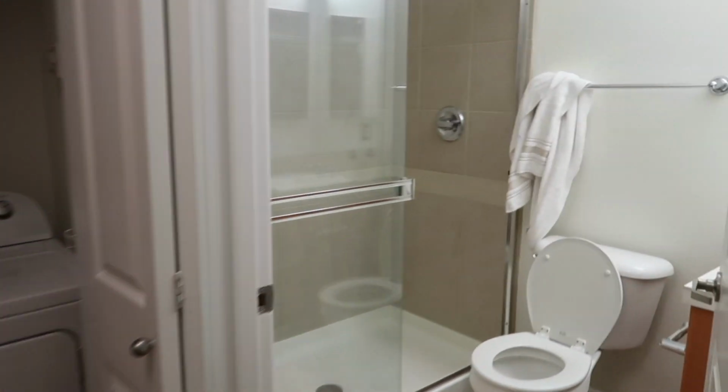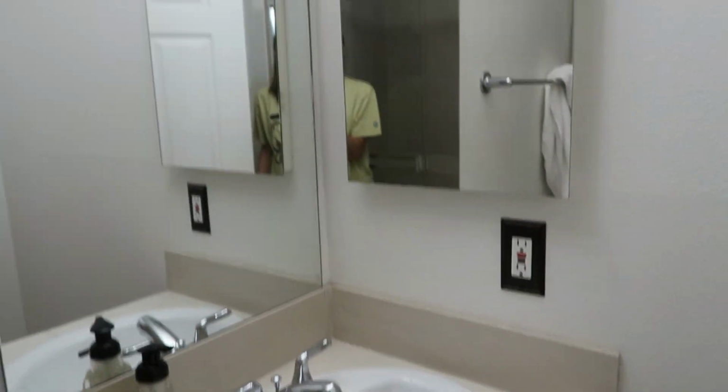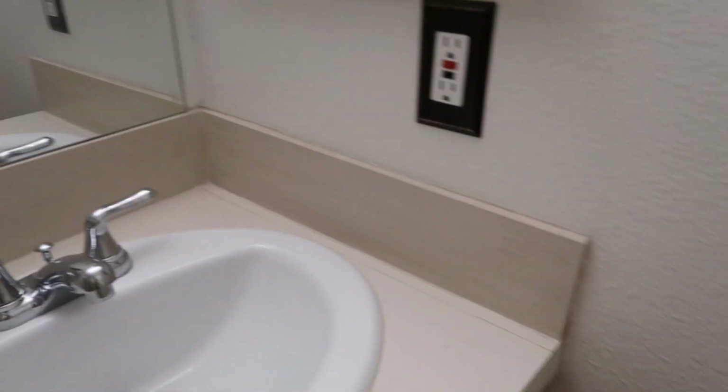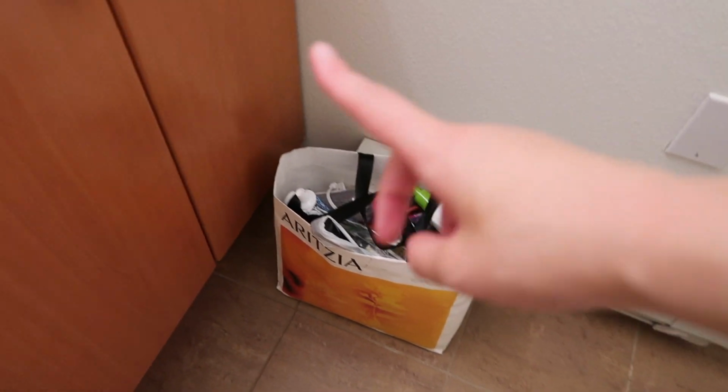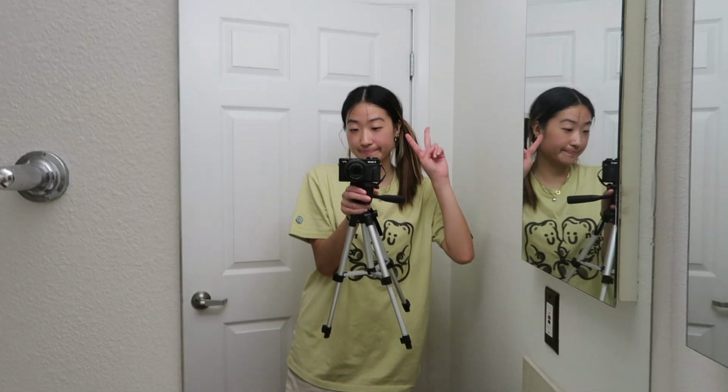Also, here is my bathroom. I need to organize it still, but I put my bath mat there. And then I have this side door closet cabinet door, which I'm excited to use. And then I have so much to organize, and more bags in here that I have to organize. But yeah, that is pretty much it.